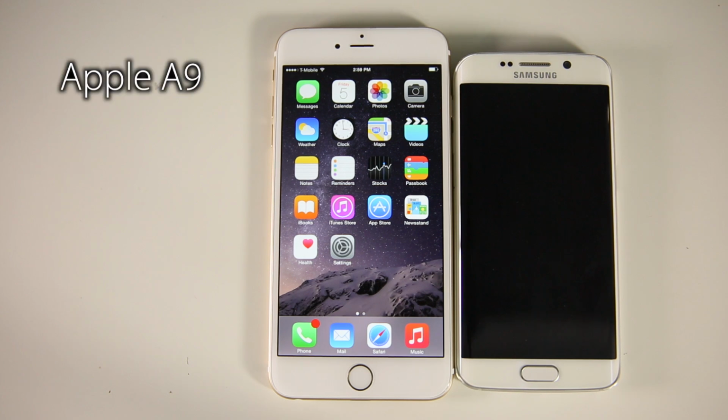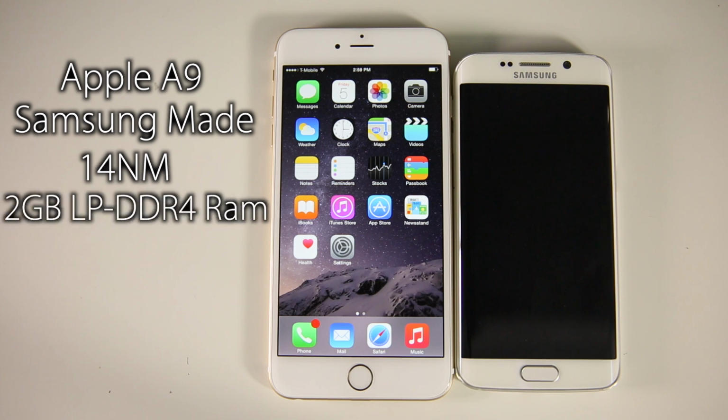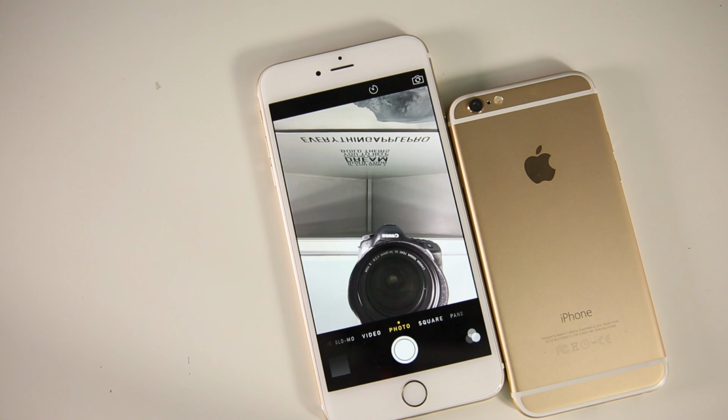There's certainly room for improvement here, and Apple will be revamping that processor on the iPhone 6s. It'll be an Apple A9 chip made by Samsung and some orders from TSMC. It'll be a 14nm construction, unknown specification at the time, but will have 2GB of LPDDR4 RAM to go along with it. Now get this, Apple has not upgraded megapixel size. They've upgraded the actual sensor and quality, but not the megapixel size since the iPhone 4S. I think it's time for a change.